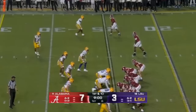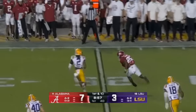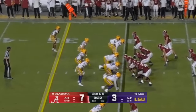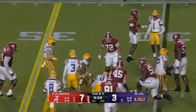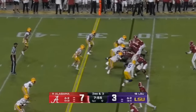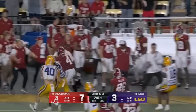So they've got to make some adjustments and take his legs away. Milroe on the move, flips it in the flat. Catch made by Miller, and he's got a head start. And it opens up some passing opportunities. Miller cuts it back and is knocked down after a 2-yard gain. Yeah, got to make a play here to get the drive going on 3rd and 3. And some confusion, it looked like, but Milroe just cleans it up.